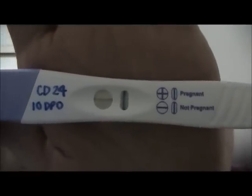So you can't even see a line. The numbers that are written on the actual tests are wrong for the days past ovulation. Since I saw the faint line on that one and I hadn't used my first morning urine with that test, I decided to take another test and this time try to get a better urine sample. I only had about a 6-hour block between when I had taken this first test and when I needed to go again. So it wasn't the best sample of first morning urine, but I decided to take the test anyways.